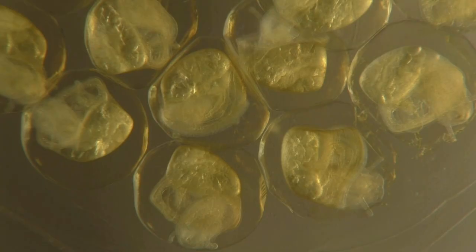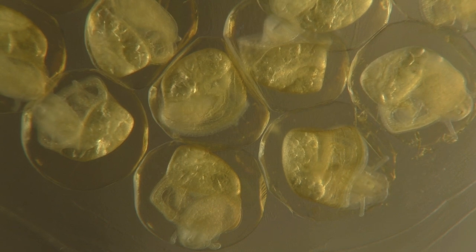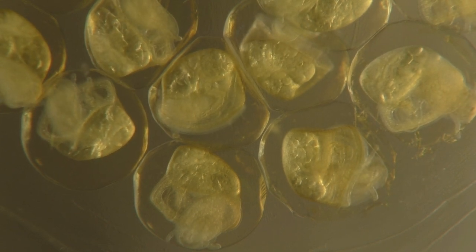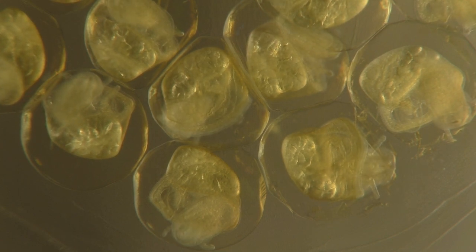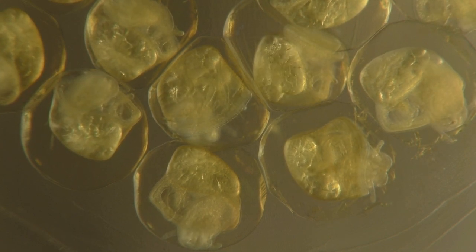And since these snails move at a snail's pace, I'm going to speed up the video to twice the normal speed. Here, the young snails are breaking free of their egg capsules, but their newly formed mouthparts are fairly weak, so it takes a bit of time and effort.